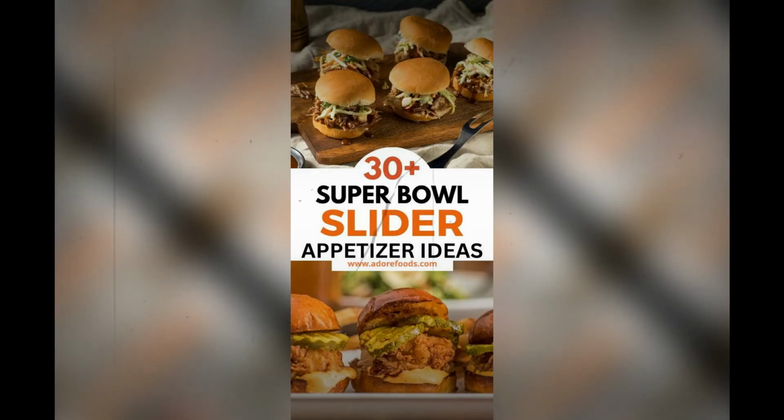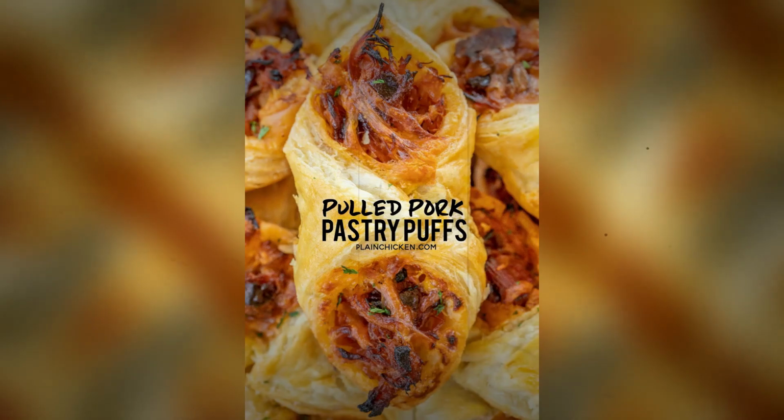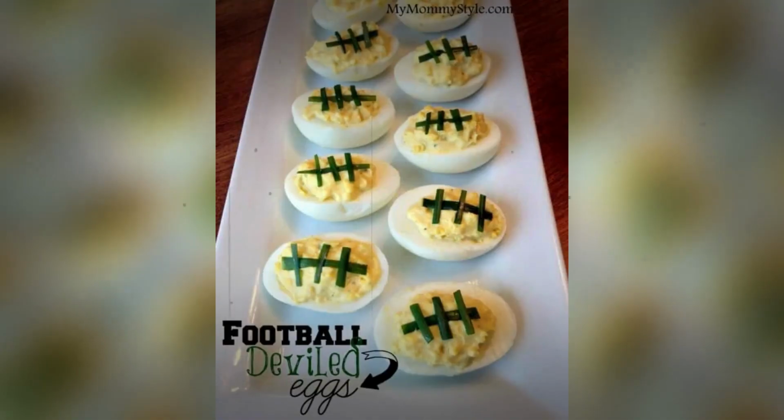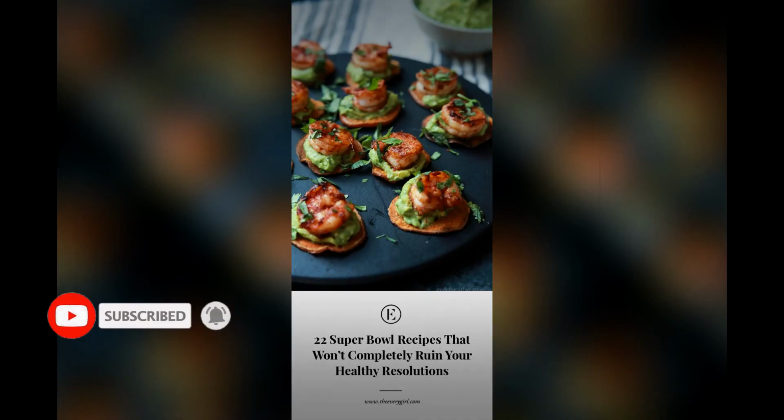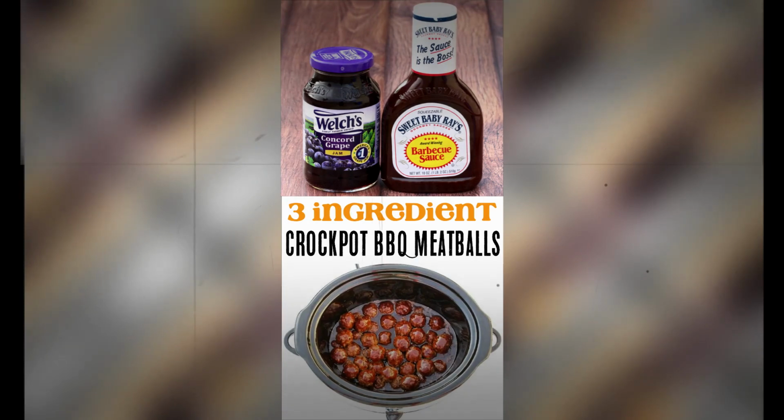Now, let's move on to the main event, the entrees. For a crowd-pleasing option, you can't go wrong with sliders. I'm making both beef and pulled pork sliders, topped with melted cheese, and served on soft brioche buns. They're small in size, but big on flavor.